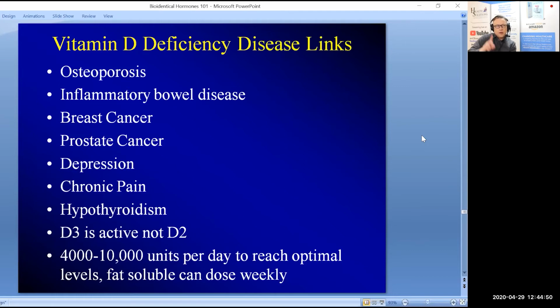So if there is one supplement you can tell your patients to take, it would be vitamin D at optimal doses, 5 to 10,000 units a day or 50,000 units once a week, which comes right in the middle of that. And remember, D3, cholecalciferol, is the active D, not D2. So you might as well give them that. It is more than just for osteoporosis. Many things vitamin D helps.